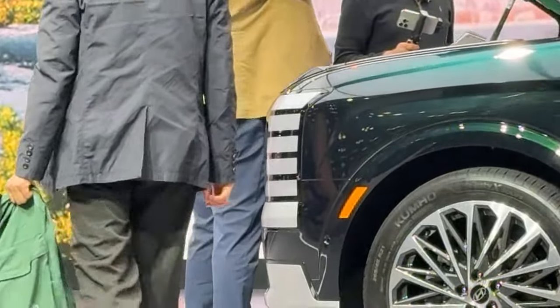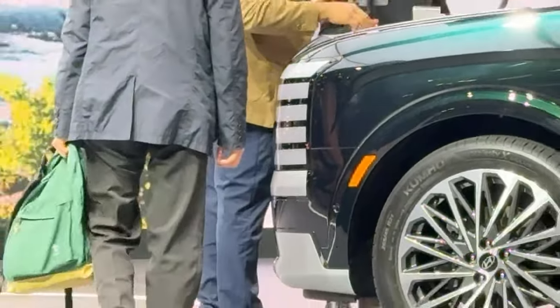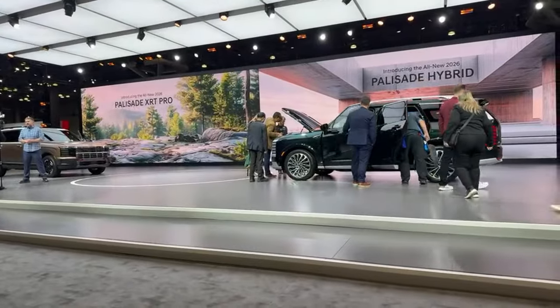Oh my gosh. Sorry, I'm zooming in on this man's backside. That was the worst shot.